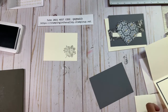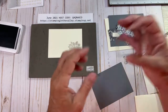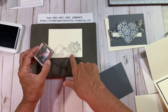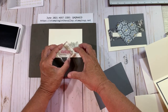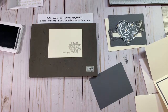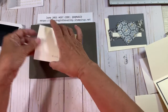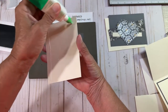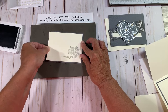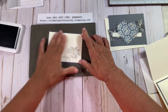So pretty. And now I'm going to bring in the Stampin' Pierce mat to stamp my thank you. And I'm just going to place this, see where the stem is right here? Just wanted it in that little curve. Right there. Cute. Okay, now let's go ahead and layer this on there. Basic Gray and Very Vanilla, very pretty together. I would have never thought. I don't think I've ever used it like that. Just like that. Oh, so pretty.